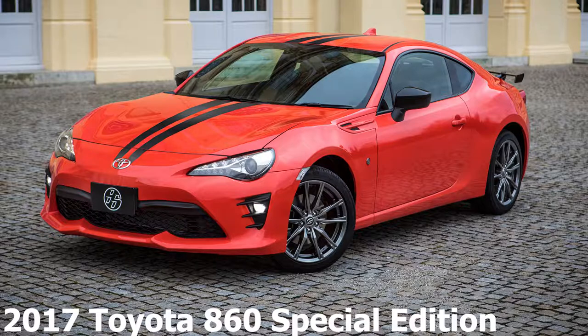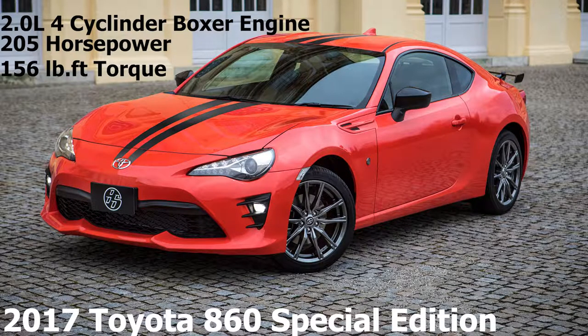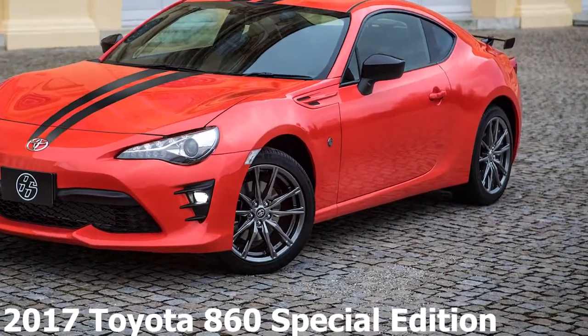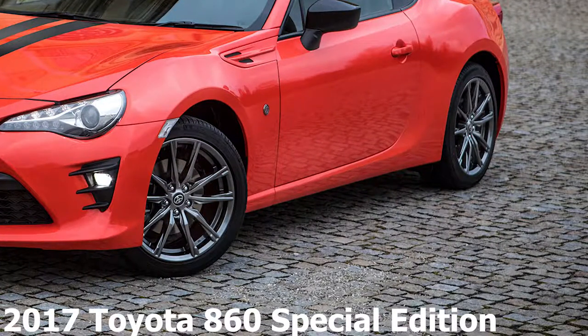Yeah, basically, the cool part is, no engine upgrades. Literally the same engine as the base model: the 2-liter, 4-cylinder boxer engine at 205 horsepower, 156 foot-pounds of torque. Mileage is literally the same thing. But here's where it starts changing with the standard stuff. You get a 17-inch twisted spoke magnetic gray satin finish alloy wheel. So it's the same design, just a different color. Same design, different color, right?